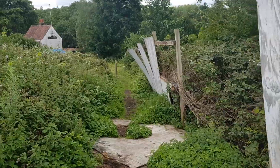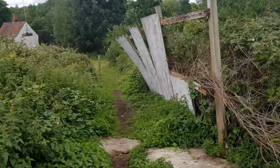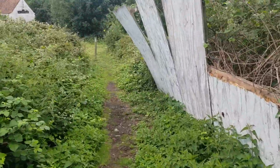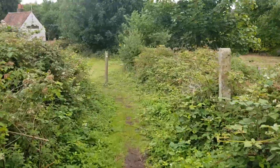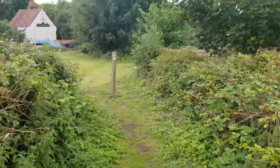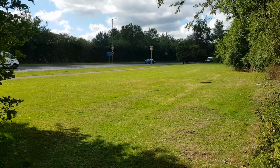I did not enjoy that section. Very unclear where you're going at times. Golfers scowl at you. Hoping for something a bit more attractive in the next phase. Golf course and down the little path.